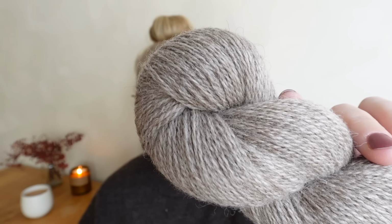Without further ado, let me reach for the kind of new-ish base. If you've been around for a while, you might be familiar with a base that we initially launched, I believe, in 2021, which is our Shetland Romney base, a 50-50 blend of Shetland fibers and Romney fibers. That one was only available in this shape, which is a four ply or fingering weight version of 350 meters per 100 grams.